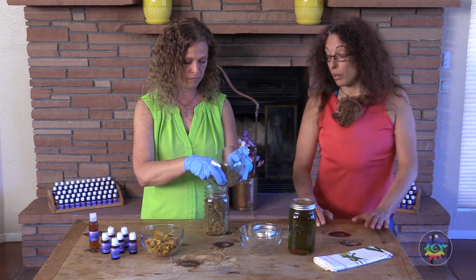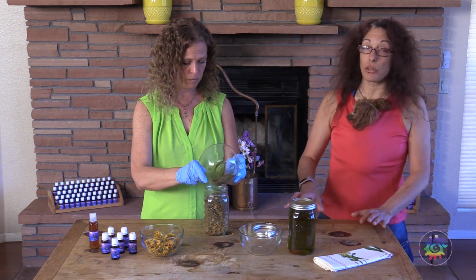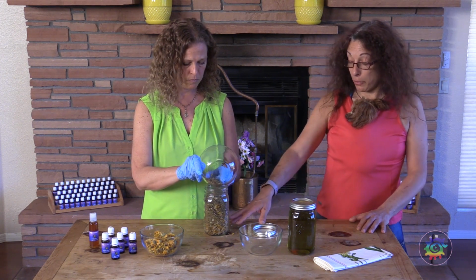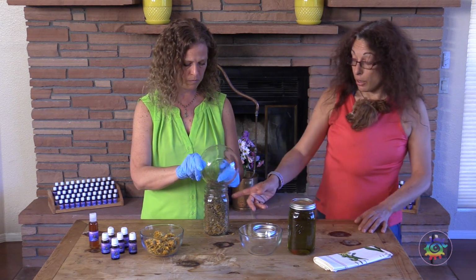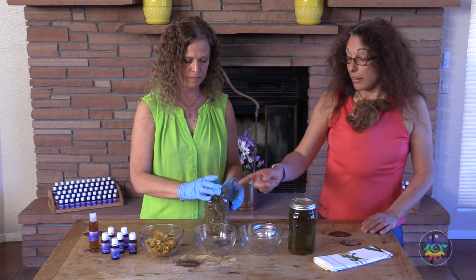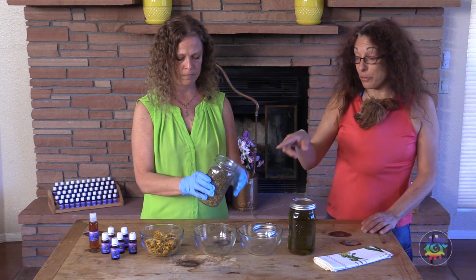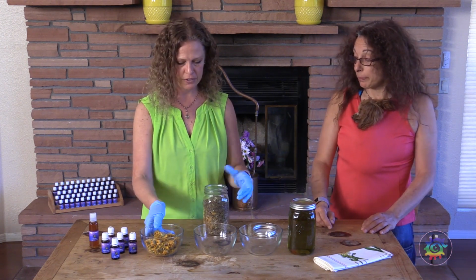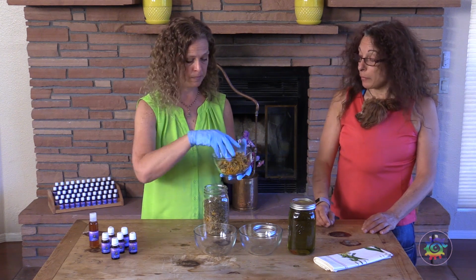And it's nice too because they're all together, so you get the properties of all three flowers: the analgesic property from the arnica, the nerve pain relief from the St. John's wort, and then the anti-inflammatory and skin friendliness from the calendula flowers. And those are the last ones. Pretty. These are the calendula flowers.